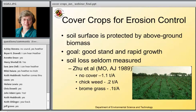What you want is a good stand, and you want rapid growth so that your soil is protected during the winter when we'll still get a substantial amount of rain, and we want that soil surface protected. Now, from my look at the literature, it appears that everybody knows that cover crops are so good for erosion control that people talk about it, but they rarely actually measure the difference.